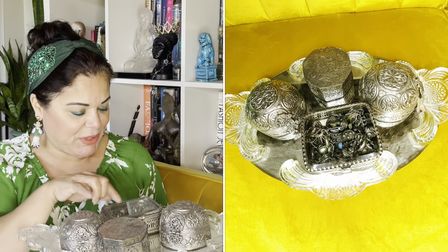Here are some more containers. And I actually found these separately. I found these two together separately, and then I found this. But I think it looks great all together like this, doesn't it? And let me show you what I have in these containers. In this silver box, I have these amazing hinges, and I think the hinges give it an elevated look. And if you look on the inside, it has perfect, perfect royal purple velvet to help keep the jewels untarnished.